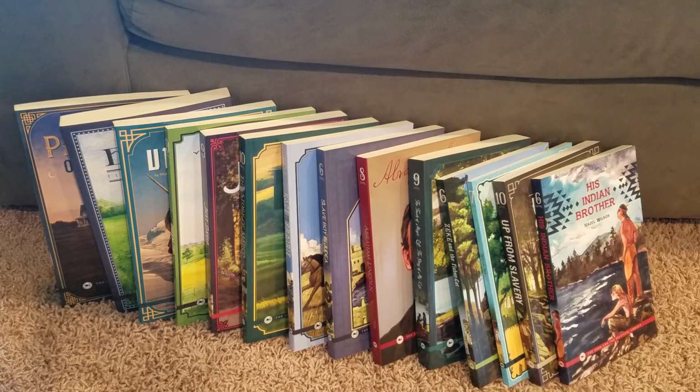It also gives you this really nice continuous look for your bookshelf so that you can start to create that library feel, which is going to be really high quality. And I'm super excited about having them all displayed on our shelves for my kids to see.